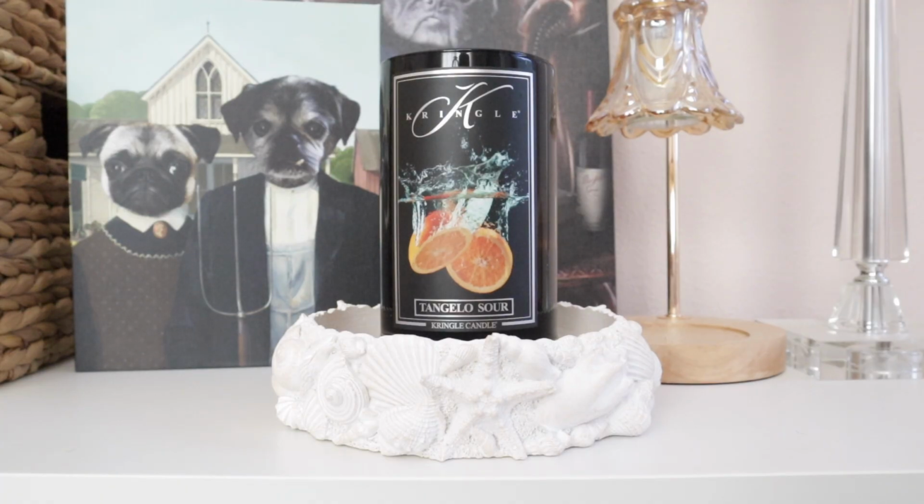While the first 2 fragrances that I reviewed were definitely new favorites of mine, I have to admit that I was a little disappointed with this Tangelo Sour. First of all, I definitely had a little bit of an expectation, if you will, in terms of what this was going to smell like. I kind of was hoping for a really sweet, juicy citrus, and that's not really what this is. There's a lot of citrus happening here, but it's not juicy and sweet.